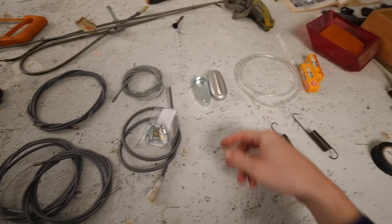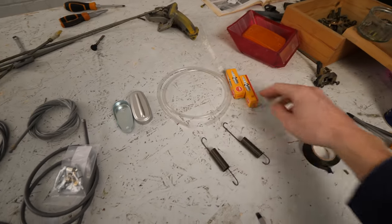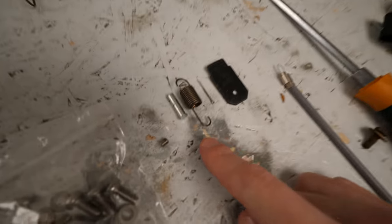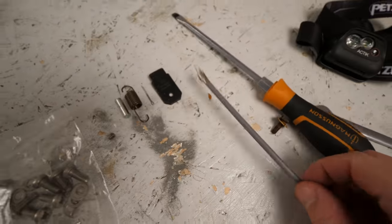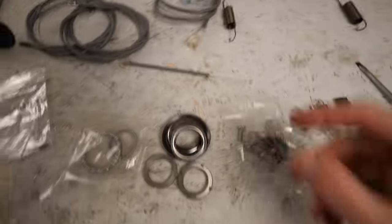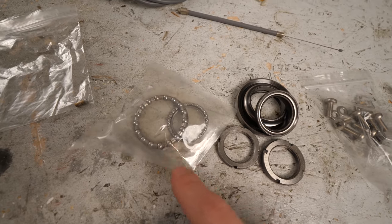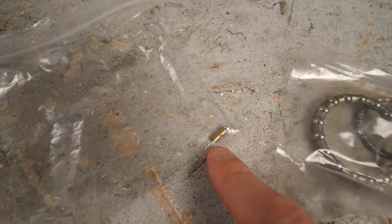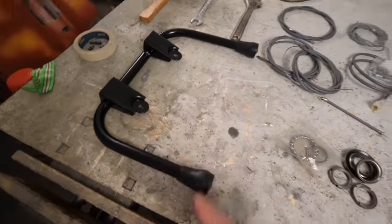They're covers for the front brake, a new tube for the fuel line, new spark plugs, two springs for the stand. All these small things are for the rear brake assembly. This is a new choke cable, then new bearings for the front steering column, and then I'm not sure what that is. I think that's to do with the throttle. And of course, a new stand. I'll leave that until it's all painted.